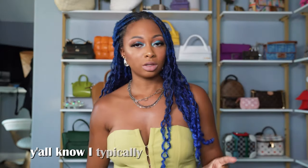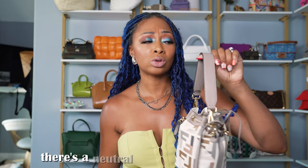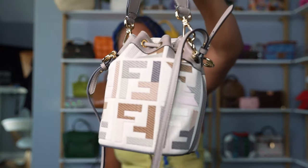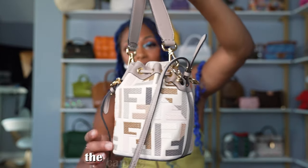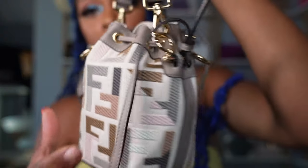Y'all know I typically don't gravitate towards neutrals, but there is a market in my wardrobe for neutrals, okay? Don't get it twisted. There's a neutral market in my wardrobe, and this fills it perfectly. I do plan on protecting this because it is the canvas, it's not leather. Your only leather is along the sides here.